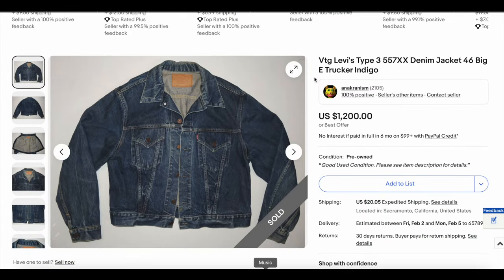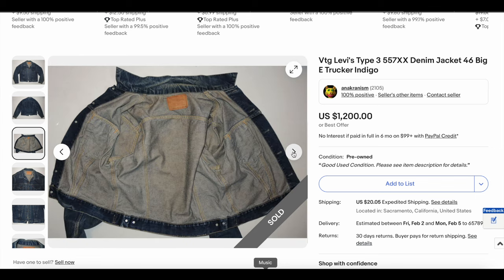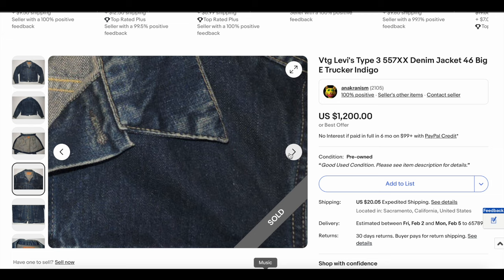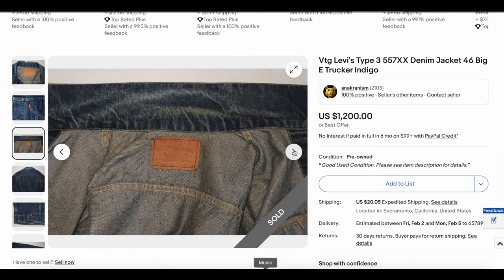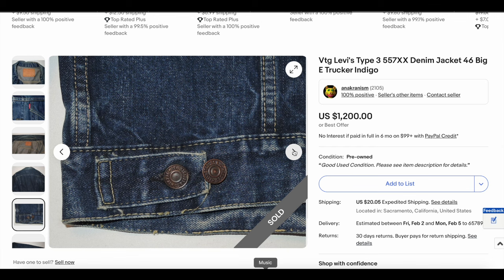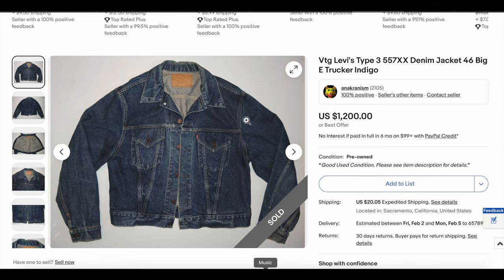Then next up, we have a Levi's Type 3. It's the 557 XX, which we do see fairly often. This one is pretty nice. The condition is pretty good, in my opinion. The patch is still legible and clear, and the color of the denim is still pretty good. The wear is not too terrible for a pretty old jacket. And it's a size 46, so that is always going to command a premium when you're in these larger sizes.